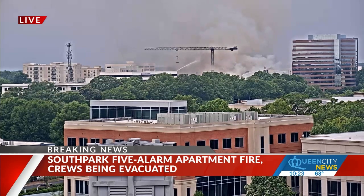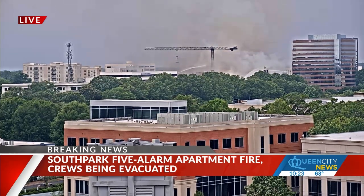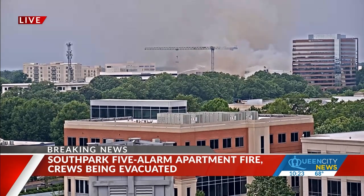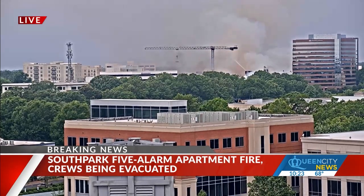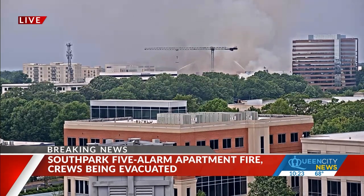As I mentioned, at 9/11 this fire initially came out as a 2-alarm fire. It has since been upgraded to a 5-alarm fire. The building appears to be vacant, an apartment facility under construction on Liberty Row Drive. And we've watched the intensity change over the last hour as well.